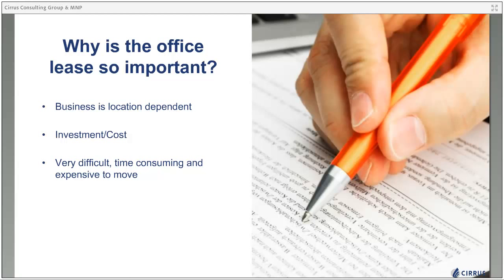So what does the lease do? It binds us to the location we're in. We've just invested a large amount into the space, build out this practice, or acquire the practice. We need to make sure that we're protected. Because if we're not looking to relocate, we want to ensure we're protected while we stay.